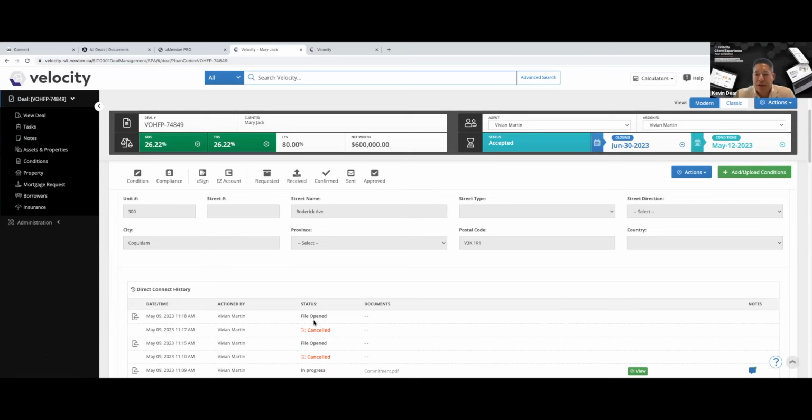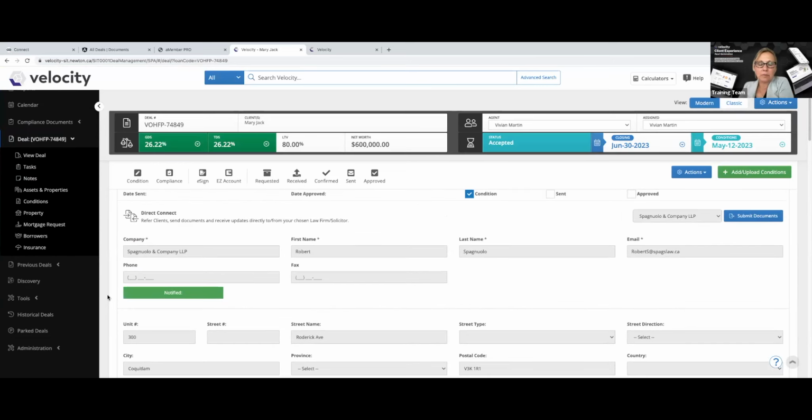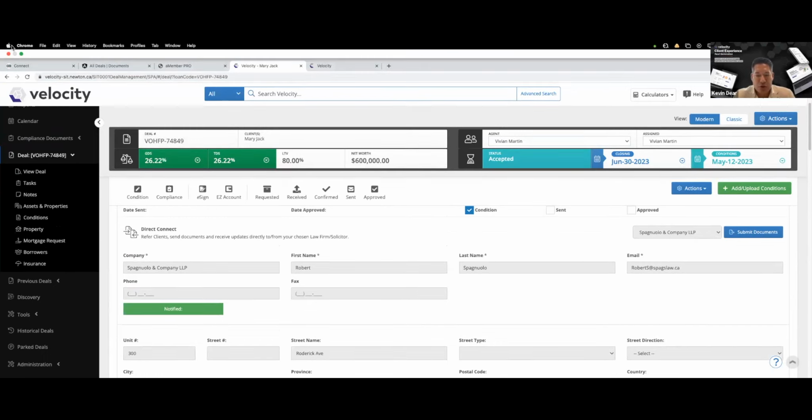If an unsolicited or unconnected solicitor responds to an email, where would we see the response? It's going to come back to your regular email. Exactly. If you're on Outlook, it will come back to your Outlook or your Gmail. And if you want to tag that response back into the file, you can do that as well. On the train line, there's a whole section on tagging emails, so it can be part of the deal, and you can do that as well.